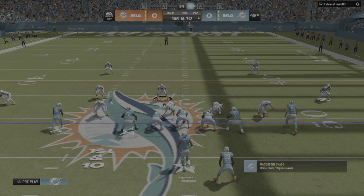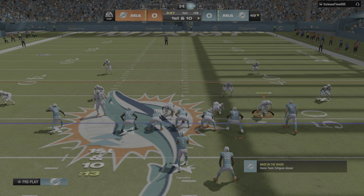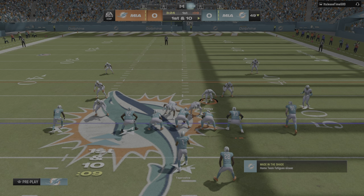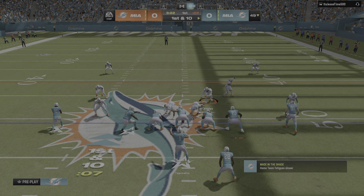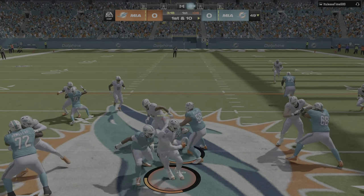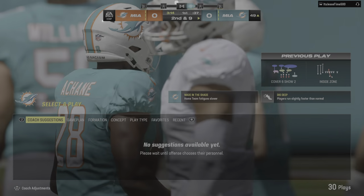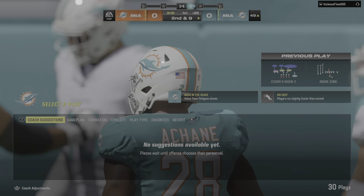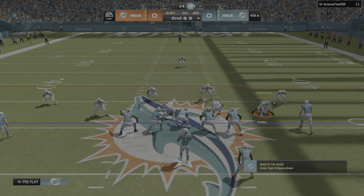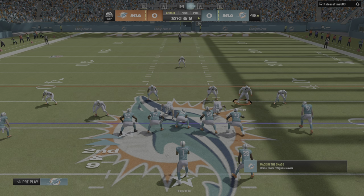Now they look to pay it off on 1st down. Achane here, they stay on the ground. Just a yard on the pickup there, and it'll bring up a 2nd and 9. That felt like a trap because it looked to me like the opposing front was on that play from the get-go. Then everyone crashing the ball carrier before he even made the line, and they hold him to just a yard.